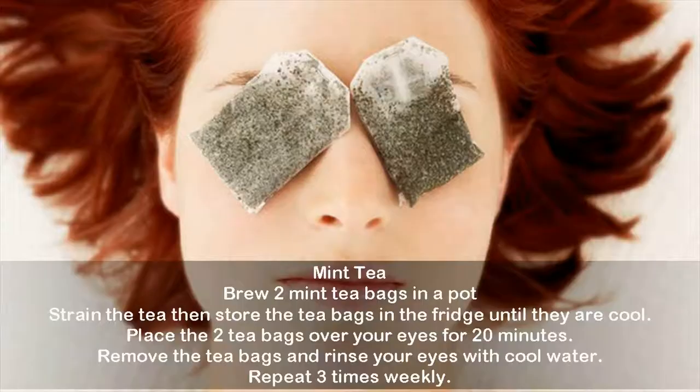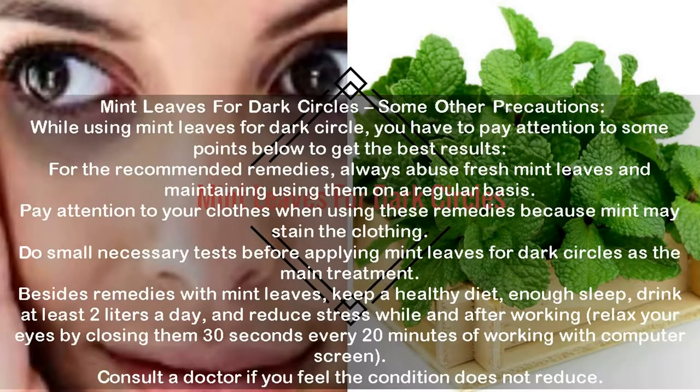Mint tea. Brew 2 mint tea bags in a pot. Strain the tea, then store the tea bags in the fridge until they are cool. Place the 2 tea bags over your eyes for 20 minutes. Remove the tea bags and rinse your eyes with cool water. Repeat 3 times weekly. Mint leaves for dark circles, some other precautions.